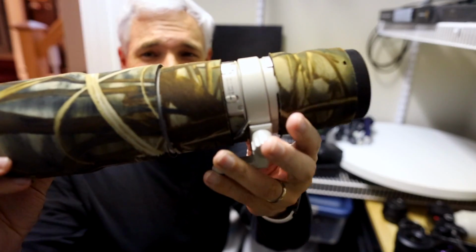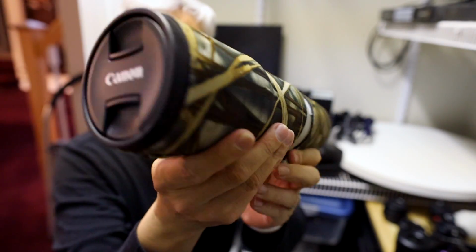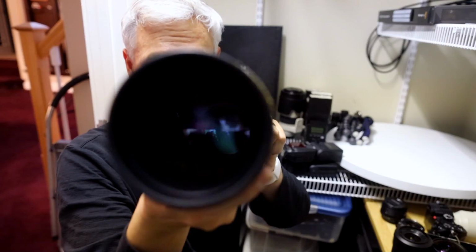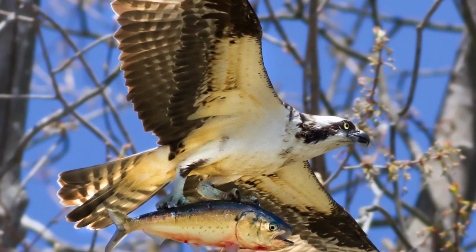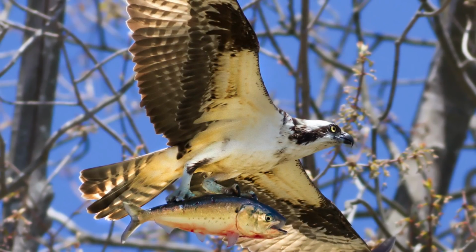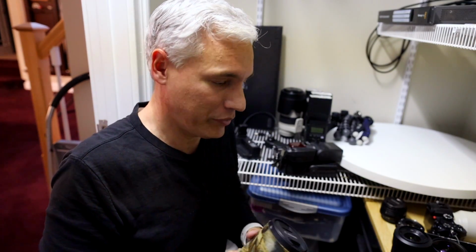Oh, this one makes me sad to give up too. This is the Canon 400mm f5.6 prime. We've advertised this for years as being the best entry-level wildlife lens. It got me so many great pictures that I really love. I'm sad to see this one go, but we've just moved on to bigger lenses now. We have a budget, so we have the big 600 and 500mm lenses.